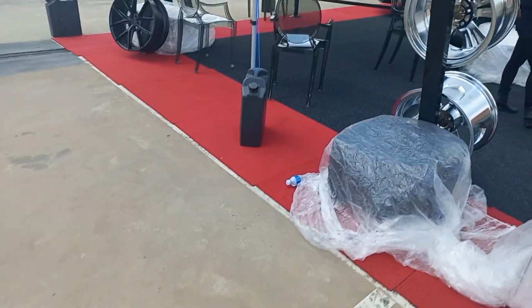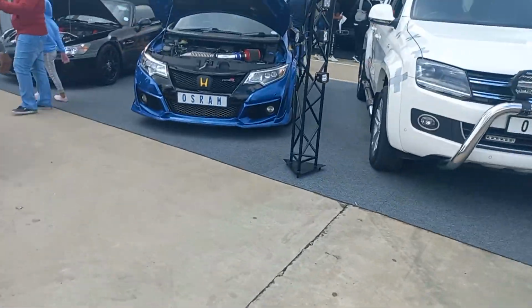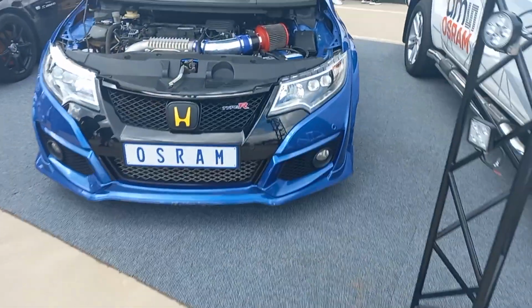Track cars, of course. And if I walk you through this side to the more JDM section, we have a Type R right here with an intake.